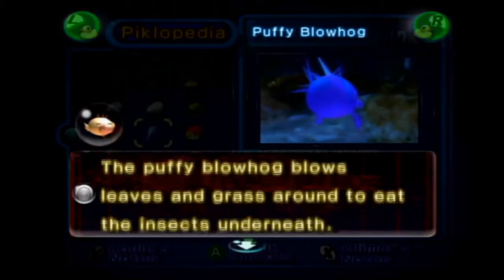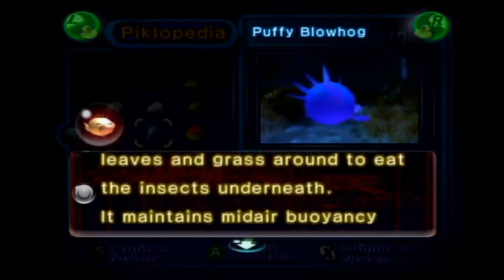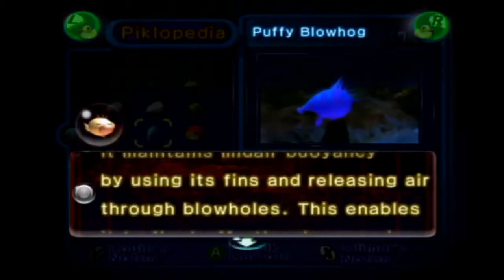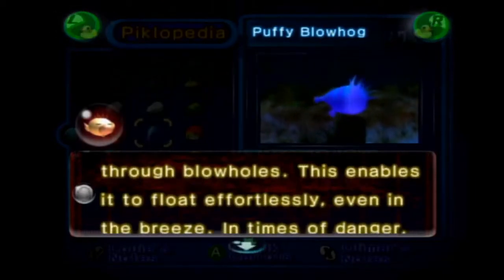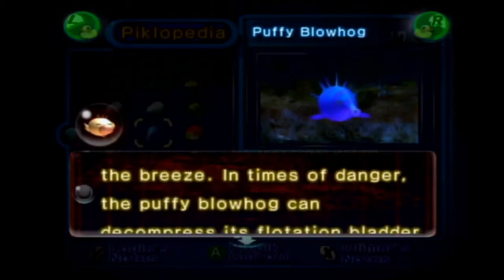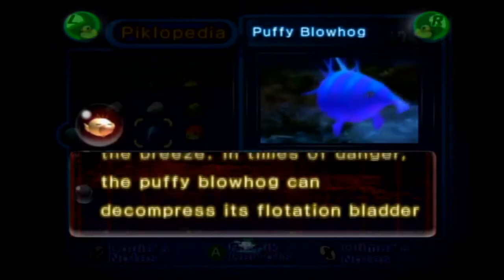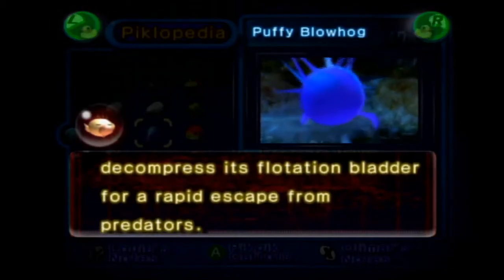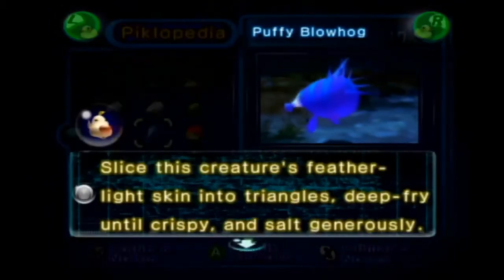remains a mystery. The puffy blowhog blows leaves and grass around to eat the insects underneath. It maintains mid-air buoyancy by using its fins and releasing air through blowholes. This enables it to float effortlessly, even in a breeze. In times of danger, the puffy blowhog can decompress its flotation bladder for a rapid escape from predators.